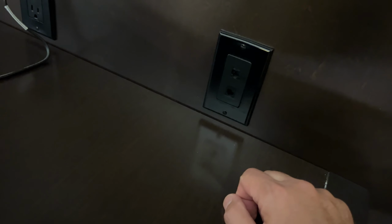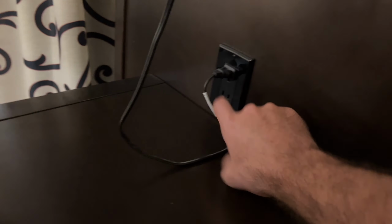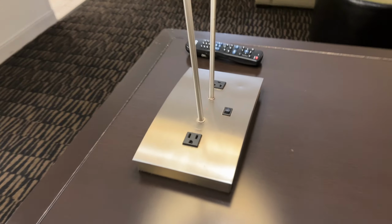And then down here, this looks like a couple of Ethernet outlets or possibly phone jacks. This is a power outlet. That one's taken up by the TV plug. And over here in this lamp, we have 2 more power outlets.